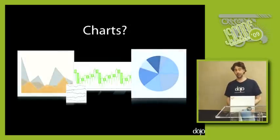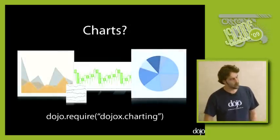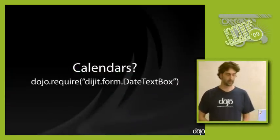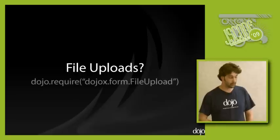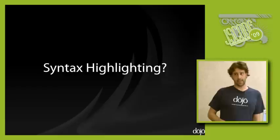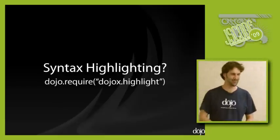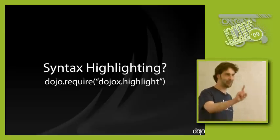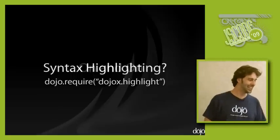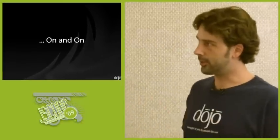If you want something, you just require it. And it goes on and on. Calendars. There's a require for it, and it pulls it in. File uploads, everything you could ever think that you wanted is probably there. You just don't know it yet, right? It's partially the documentation, which is my first point on what's wrong, but it just goes on and on. There are so many wonderful components in Dojo that are just there.